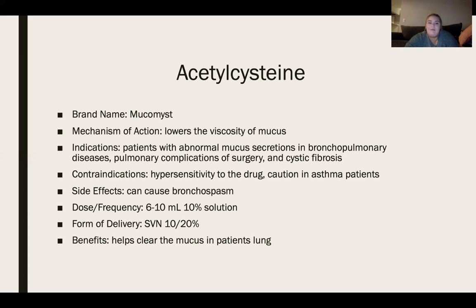The contraindications include hypersensitivity to the drug and caution in asthma patients because the mucolytics can cause bronchospasms, so you have to administer it with a bronchodilator. And one thing I forgot to mention on the corticosteroids is, honestly with all inhalers, you have to instruct your patient to wash out their mouth, brush their teeth, whatever, after using those, just because it can cause thrush over time.